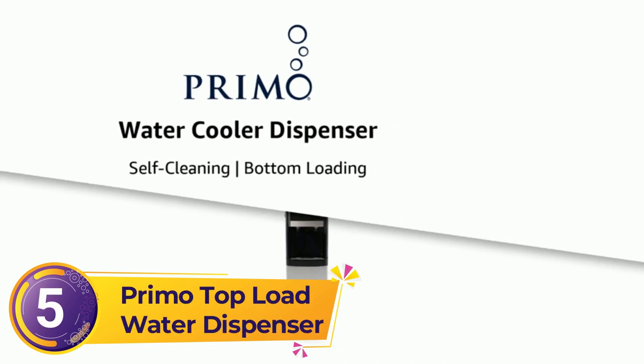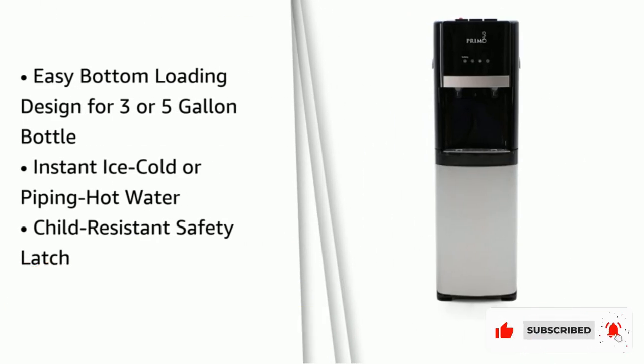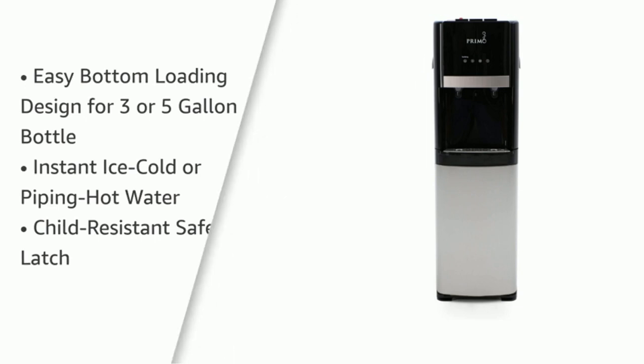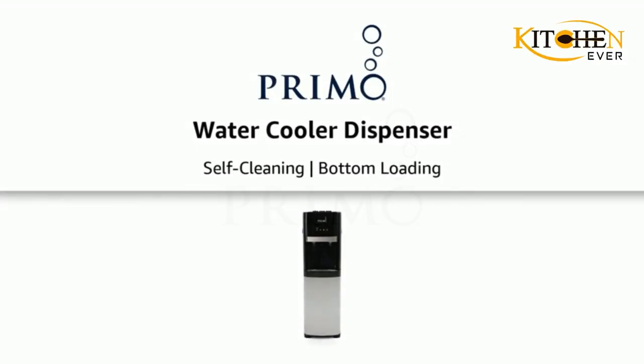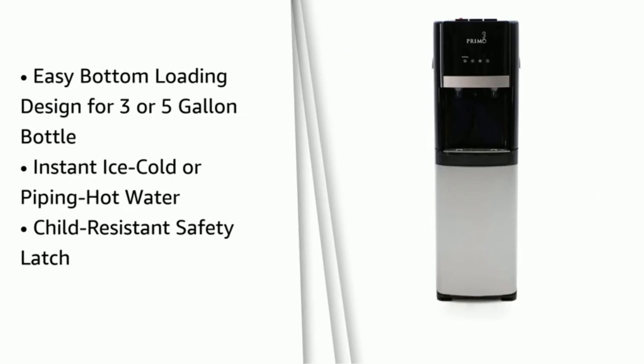If you are searching for water coolers, the Primo Top Load Water Dispenser on our list is ideal for you. For a top-loading water cooler, our favorite pick is the Primo Top Load Water Dispenser. This easy-to-assemble unit delivers cold water quickly. You'll also find that it dispenses ice-cold and piping hot water with just the push of a button. The stainless steel unit dispenses room temperature and hot water, too.